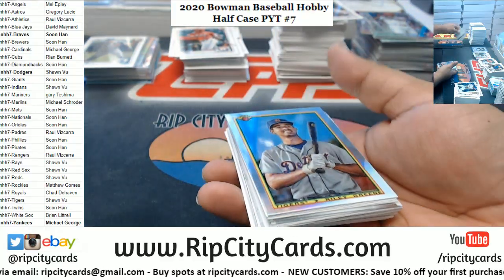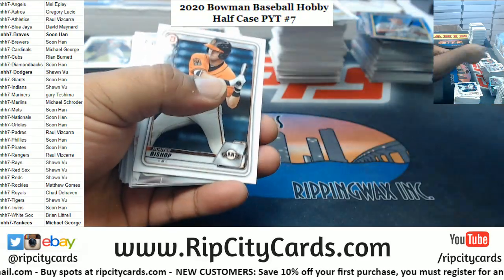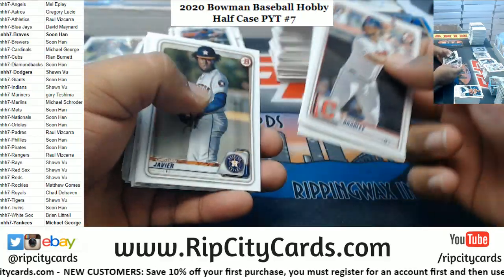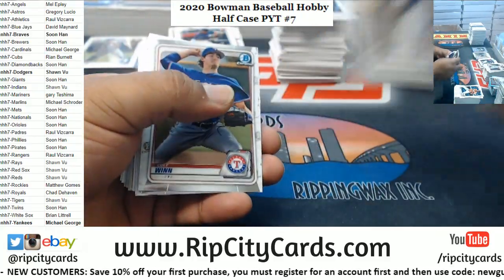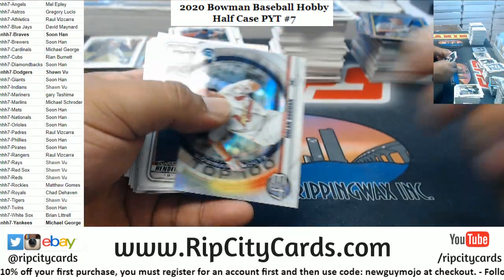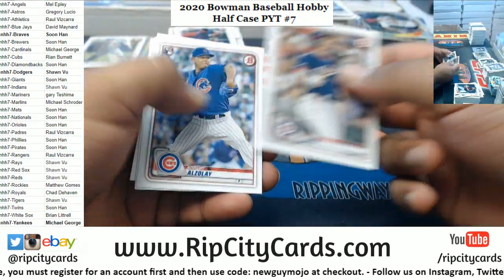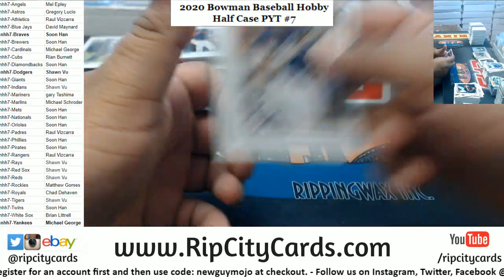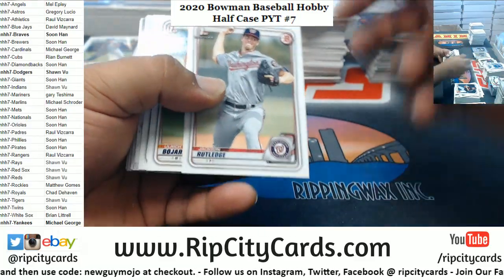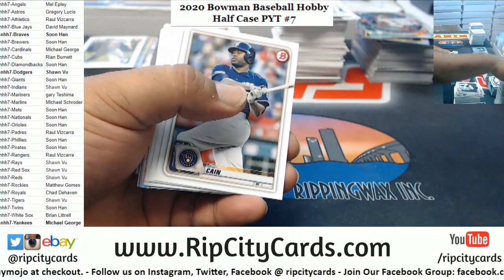Almost done. Got two boxes left. These last two boxes need to have some monsters in them. I think I see an orange. Yep, I see an orange in the stack for this box, which is box number 5.